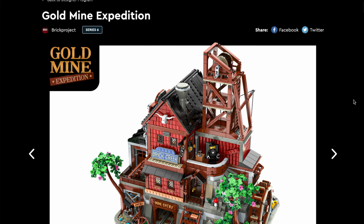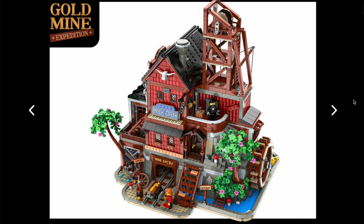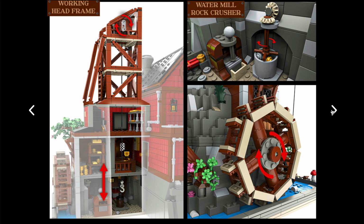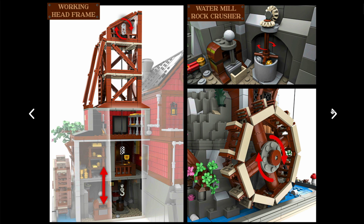Now, my next choice may surprise some. After all, Wild West style builds, although having been picked in the past, haven't sold particularly well so far. Something I find quite surprising. I'm a big fan of the Wild West theme and I want to see more of it. But here we just have almost the perfect blend of everything in this build.